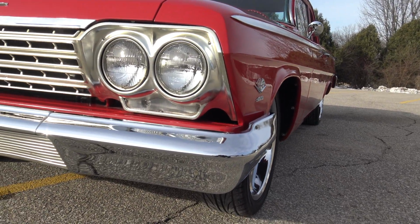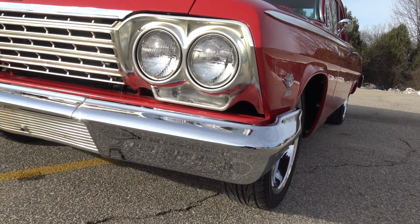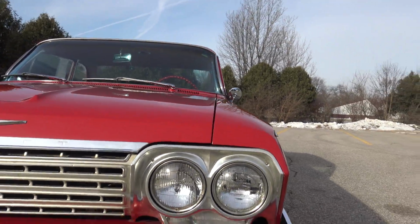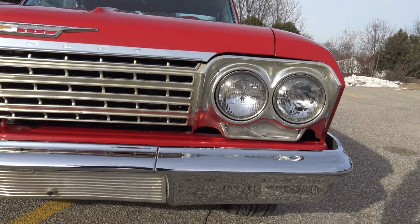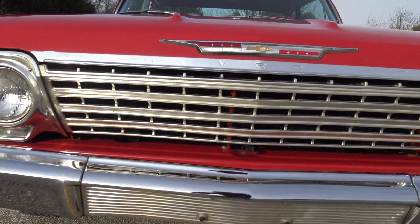As we go up to the front, the bumper is beautiful. All the chrome's been re-chromed as far as the front bumper goes, and the back bumper. The grille is in excellent shape. It does have a few little pits on the grille. It looks like it's just a nice original grille. Don't think it's been replaced.